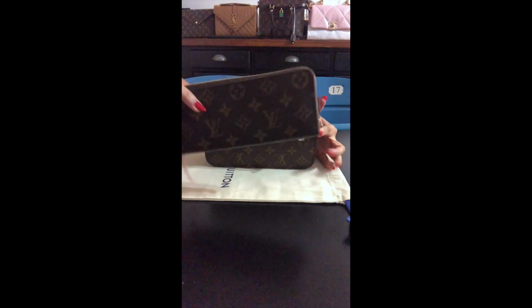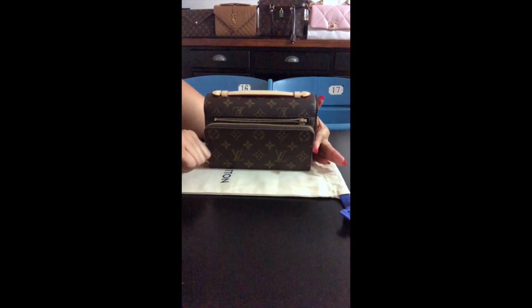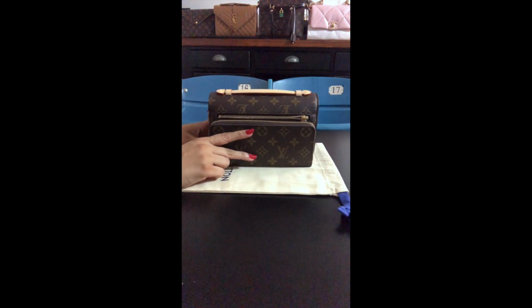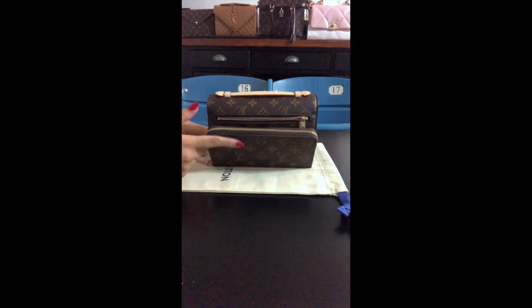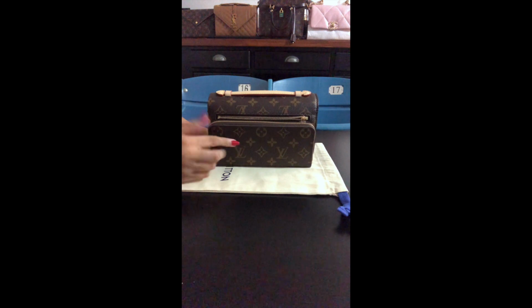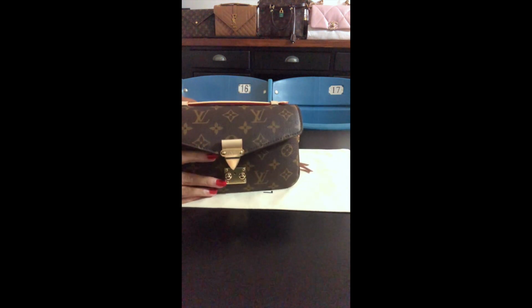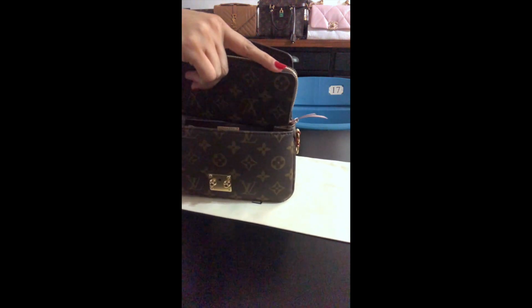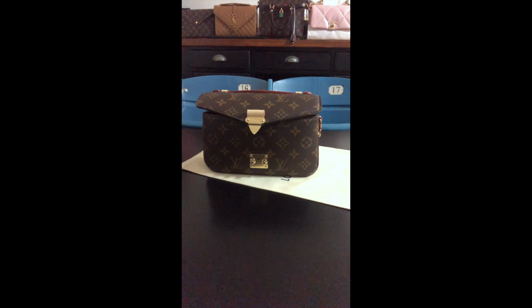If you have a Clemence wallet, the width of this up to the zipper is pretty much the exact size of the Clemence. And then the bag itself ends right here, so maybe about an inch more above that. So that will give you a good idea of the size, width-wise, of this bag. It's about the size of a Clemence wallet. I don't think that Clemence wallet will fit, no. I can try to force it in there, but I won't. And I wouldn't carry such a big wallet if I wanted to carry anything.